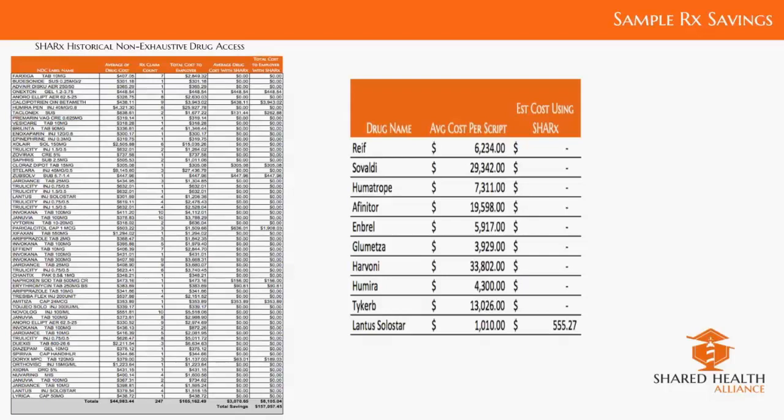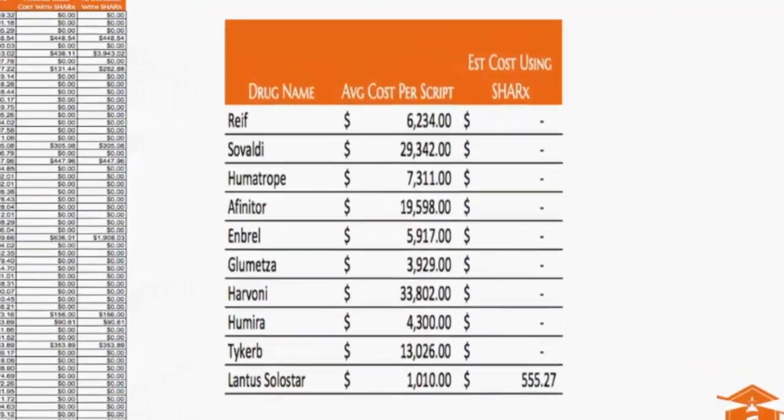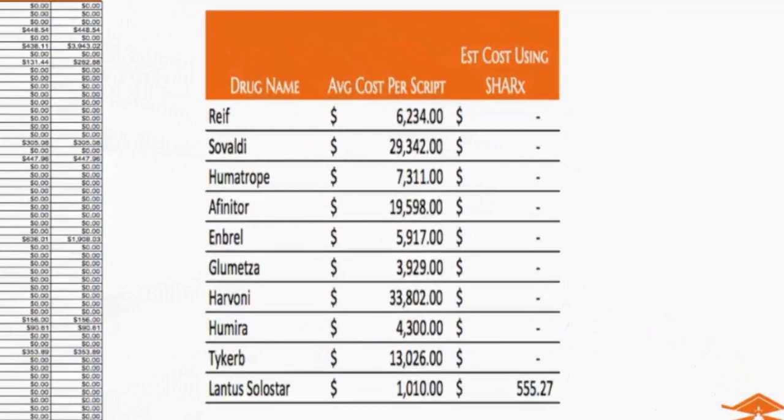We've got some historical data to show you the number of drugs that we can get access to. This is not in any way meant to be exhaustive. It's a list of drugs we've already helped employees get off of their medical plan and through our advocacy group. And we've built a low PEPM, so you can build in a PEPM into the program and make a substantial amount of revenue.